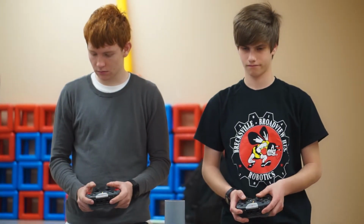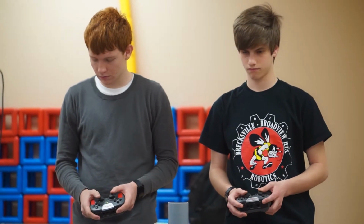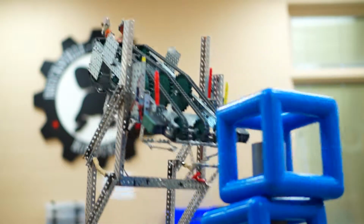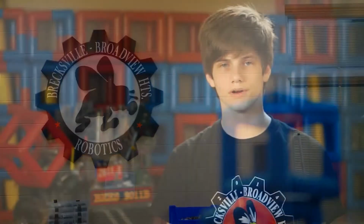This year we had 2 teams. We were both able to make it to the national level, and we had 1 team that also went to the world competition. So our program, as a second-year program, this is the first year we've made it to Worlds. We've won many awards. We've won collectively about 3 design awards, 2 excellence awards, and tournament finalist awards.